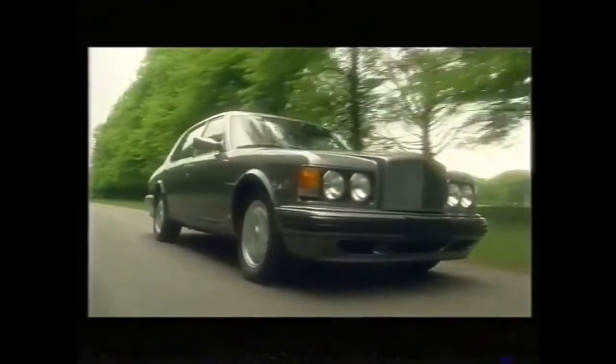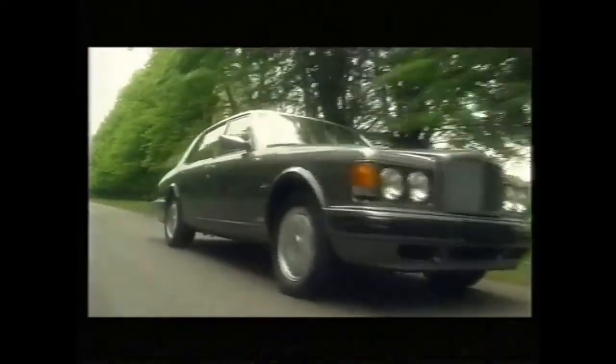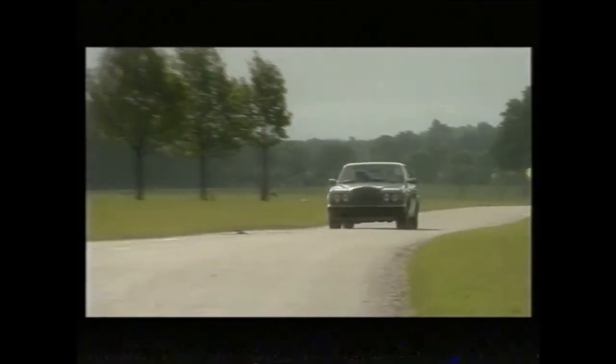Sleek and streamlined, safe and quiet, comfortable and elegant. And yet, so powerful. Delivering the most exciting driving experience in luxurious surroundings.